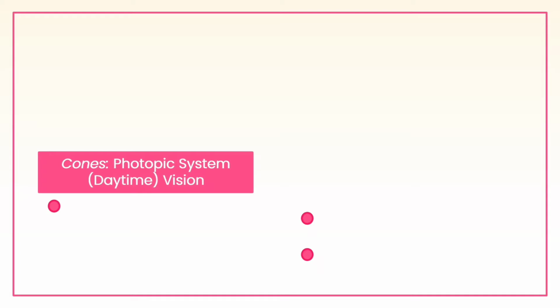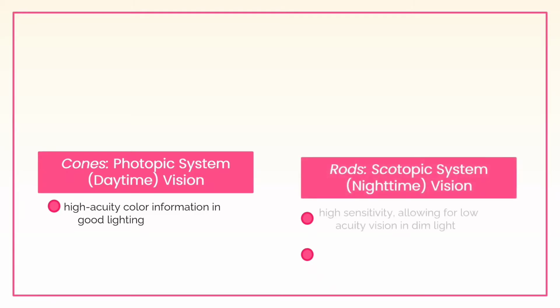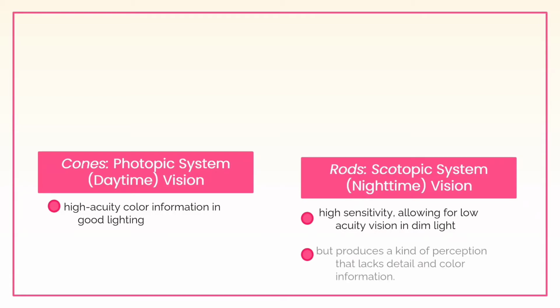Cones are what we refer to as the photopic system. They are used for daytime vision and very high acuity and rich in color. On the other hand is rods, or what we call the scotopic system. This is used for nighttime vision and is high sensitivity, allowing for vision in dim light, yet produces a kind of perception that lacks details and color information.